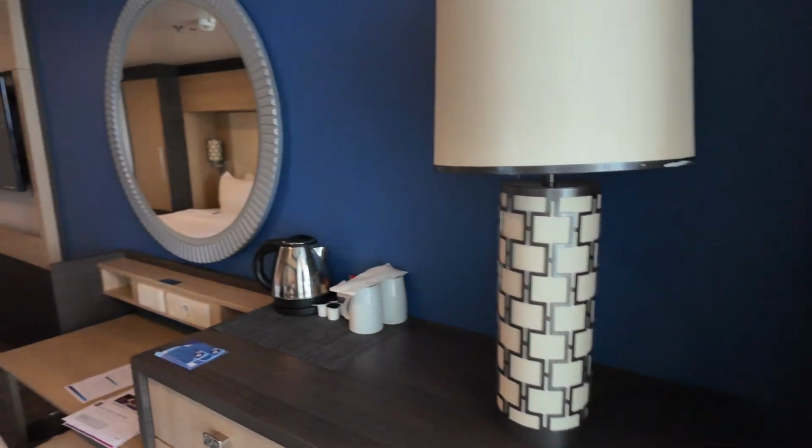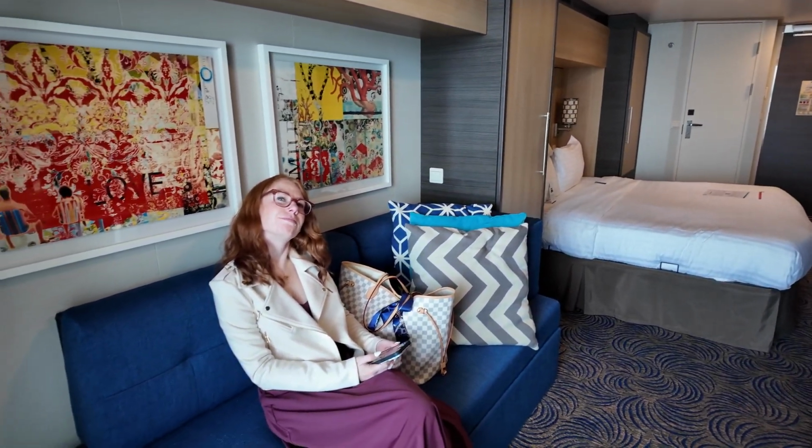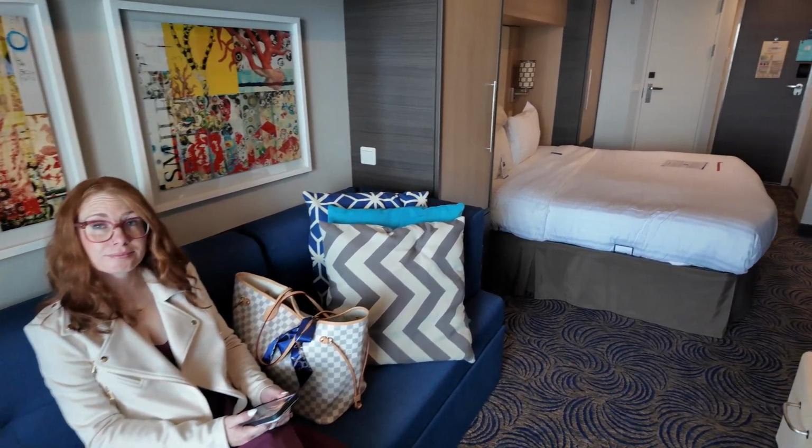Now the rest of the room, where Nicole is sitting right here, is the couch area. This couch does turn into a bed. It pulls out and you've got room for 2 more people, so this room holds 4 people.